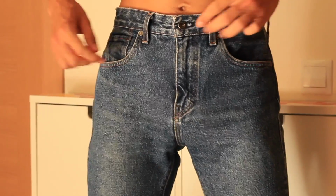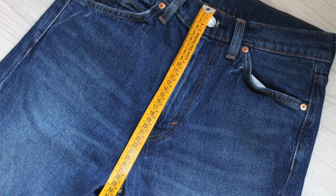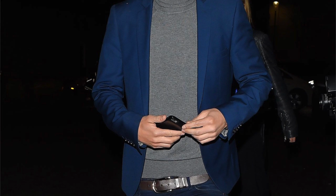Nobody is going to say, oh, you're wearing something that is really from the past and nowadays it doesn't look good. No, that is never going to happen. And related to the fit, always check as well the rise, which is the distance from the crotch seam between your legs to the top of the waistband. Because if you wear low-rise trousers, your legs will look shorter than they really are.